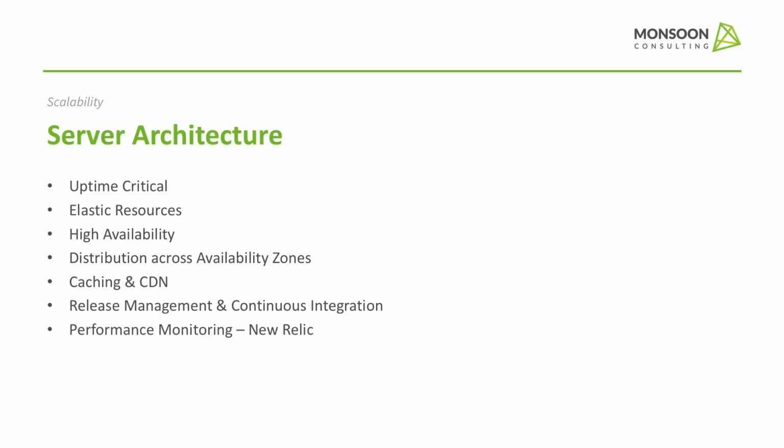AWS, Amazon Web Services, has multiple availability zones. What that means is, if you have a global system or you want increased redundancy, you could have your site hosted in two data centers. So if the Amsterdam data center goes down, then the Paris data center will still maintain service.